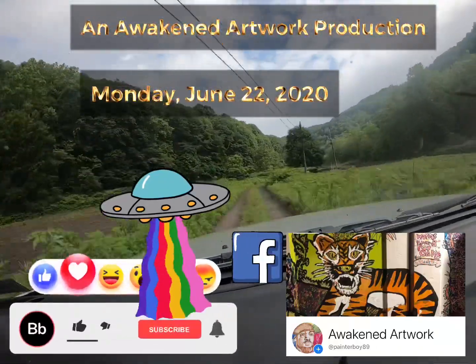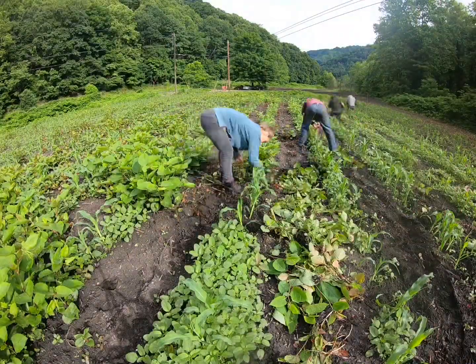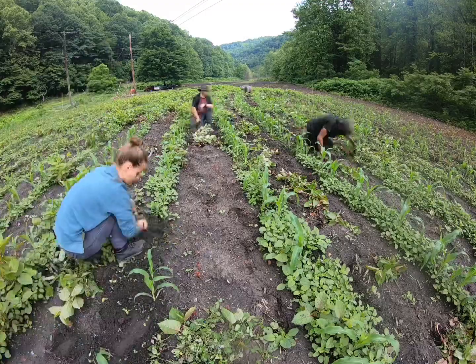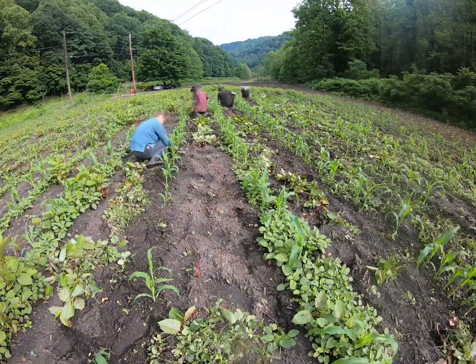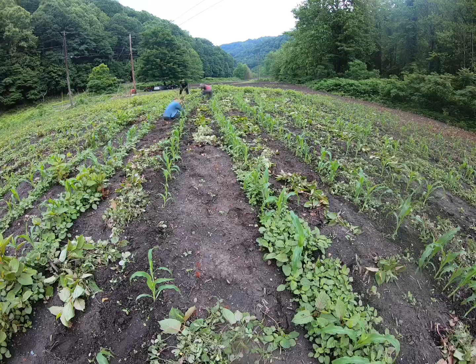It's time to do some field work this morning. So we're going to jump straight in and start weeding some of the corn. There's Felicia and Sky and Marshall and myself in this shot of the video. And what we're doing right now, we're just going through the corn patch and pulling out any of the weeds that are close to the corn.